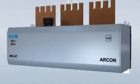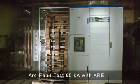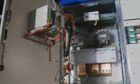Arcon, the innovative arc fault protection from Eaton, quenches an arc fault in only 1.4 milliseconds. And that during its developmental phase. Damages to the electrical power distribution are safely avoided and personnel protection is achieved like never before, even on an open switchgear assembly.